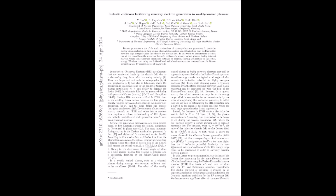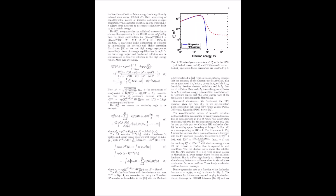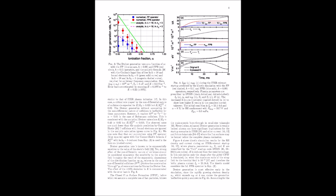The difference is huge. The simulations using the FPB model show way more runaway electrons, both in terms of density and the current they carry, compared to the FP model. In this specific scenario, the runaway current gets up to a whopping 7.5% of the total plasma current. Wow, 7.5%. That's a big chunk of the current being carried by these rogue electrons. What happens when you have that much runaway current during startup?